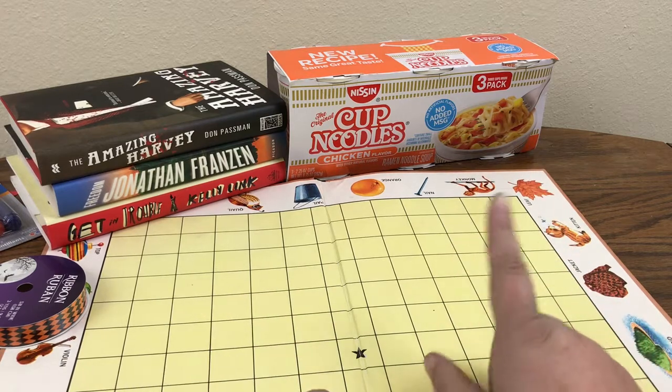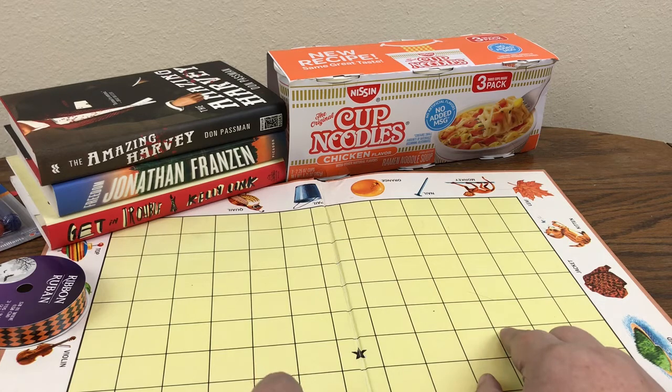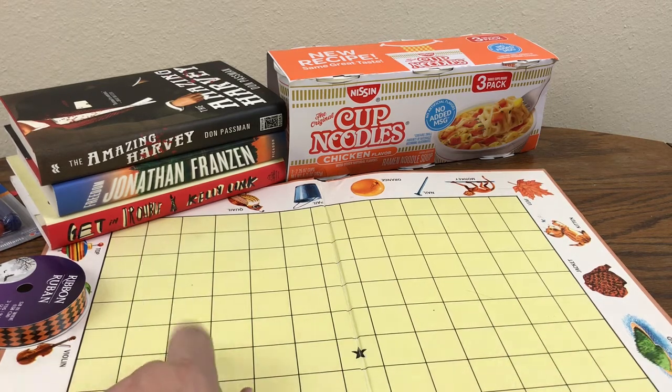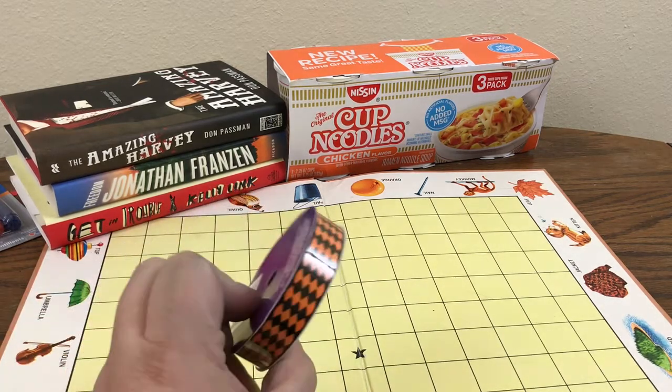Back in the back, you'll see cup of noodles. I keep those on hand because my husband likes them quite a bit. You can see I got a couple more books. I won't say too much about those, but I also got this ribbon.